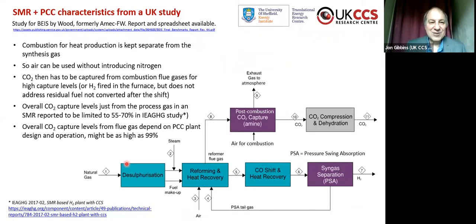Having said that, let's have a look at the characteristics of some of the examples. One example is, as I said, steam methane reformer plus post-combustion capture. This is something that was produced in a study for BEIS by Wood. You've got the reforming stage, you've got the shift stage, and then you're taking out the hydrogen product and you're left with carbon dioxide, some carbon monoxide, and unconverted methane.